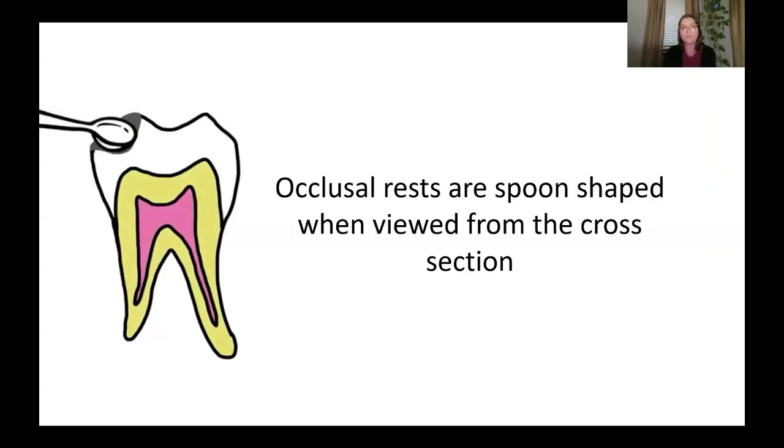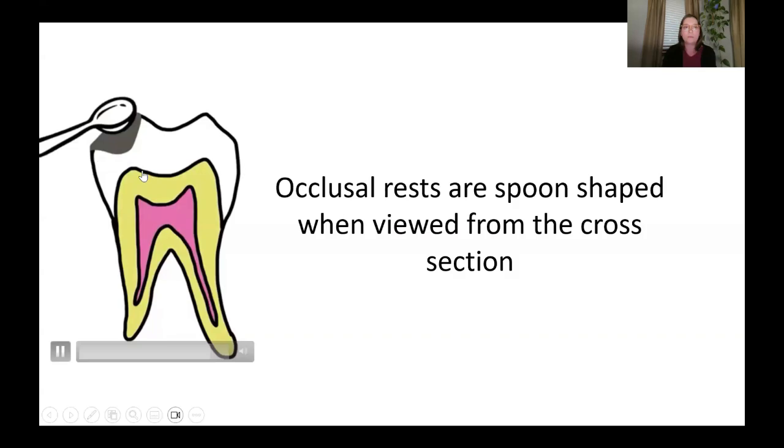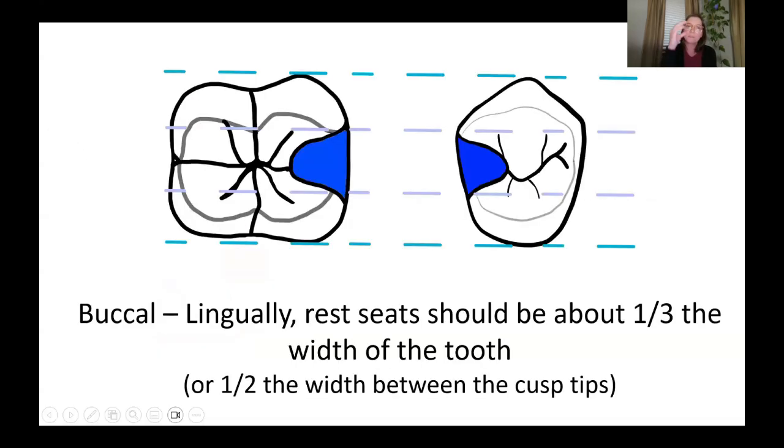And when you look at from the side, you'd want to see kind of a spoon-shaped rest. And what I mean by that is the deepest part of the rest seat should be here towards the center of the tooth. So you want it kind of sloping down, like it scooped it out. So the deepest part is here towards that pulpal axial wall, and it's kind of a little bit taller on the marginal ridge side.